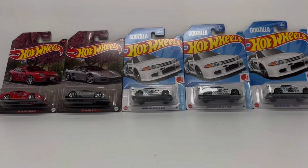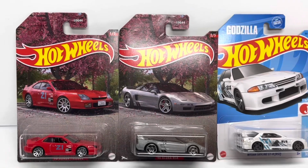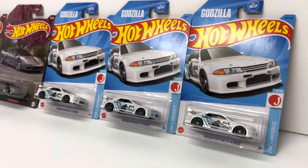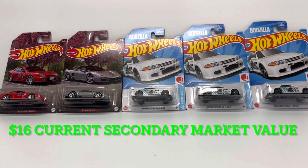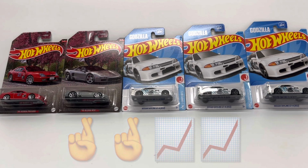So here are the final additions for the April Hot Wheels investing portfolio. You got the two premium mainlines, the Prelude, the NSX, and then the three Nissan Skyline GT-R R32s, the Godzillas. Puts me right at around $9, and then after taxes, pretty much $10 right on the bubble. And if you add up the secondary market values of these cars, we're sitting at around $16 total currently. But again, with each one of these, I did pinpoint some comparables that have grown in value basically 4-5x after about a year's time. So fingers crossed, that's the same trajectory these cars are going to be going.